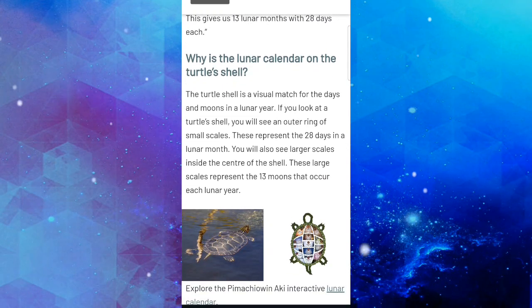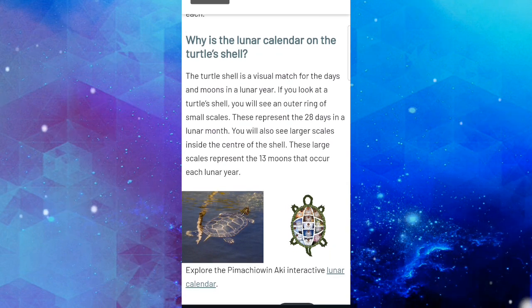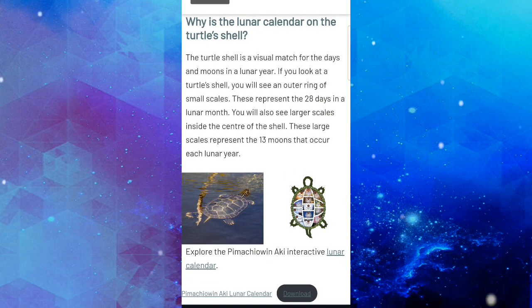And you're like, oh, what else are you lying to us about? Let's continue. Why is the lunar calendar on the turtle shell? So it's a visual match.